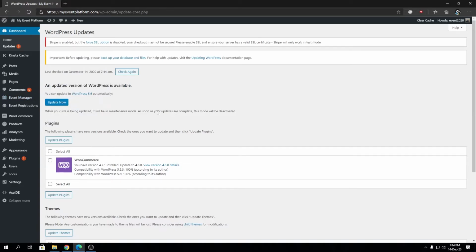One quick tip: always back up your files before updating your website, files and database, of course. If some plugin or theme's compatibility doesn't match with the latest WordPress environment, which is most unlikely, this way you can get your website back very quickly. Okay, so tip number 1, keep your WordPress environment always updated.